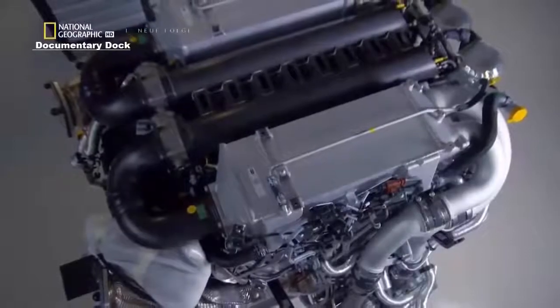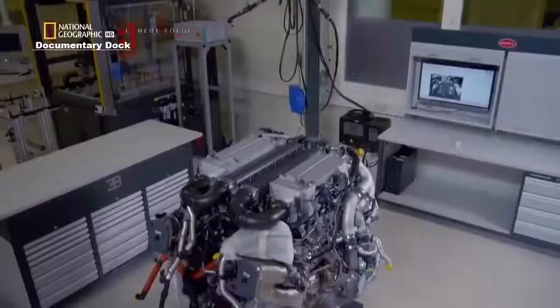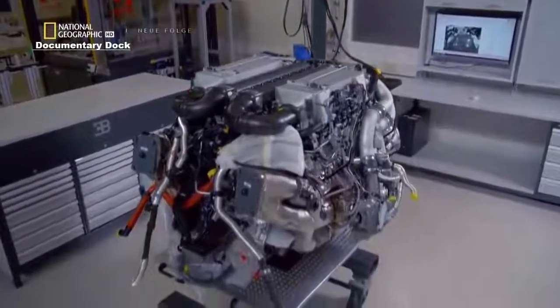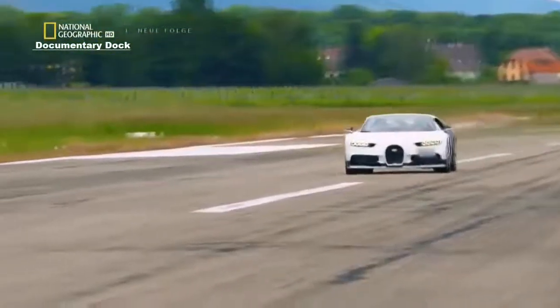The Chiron's 16-cylinder power plant generates 1,500 horsepower and pushes the machine to a planned top speed well over 400 kph. Yet going fast is just half the battle. If you want to stop the car out of 400, you need 4,000 horsepower. So that means this thermal energy you have to get out of the car somehow.